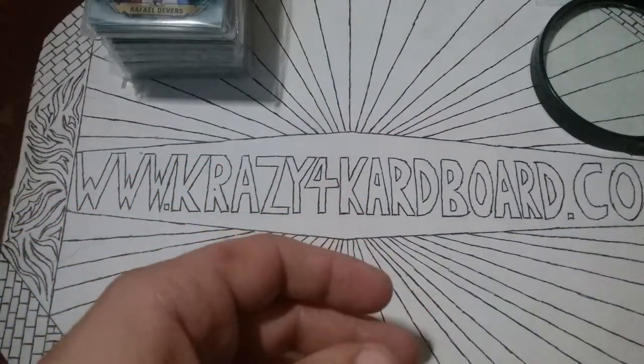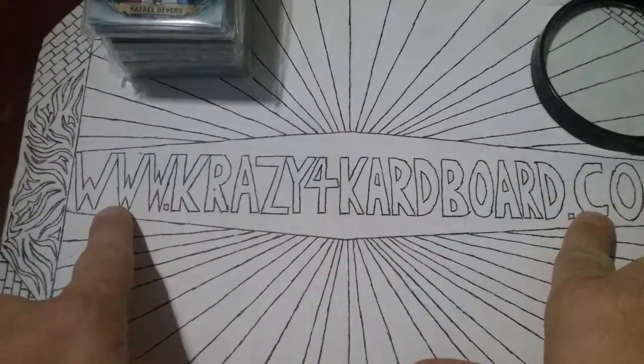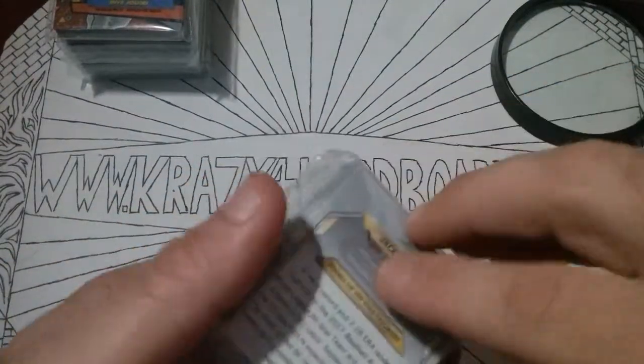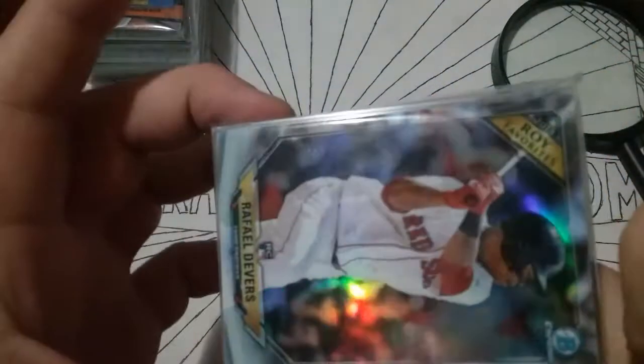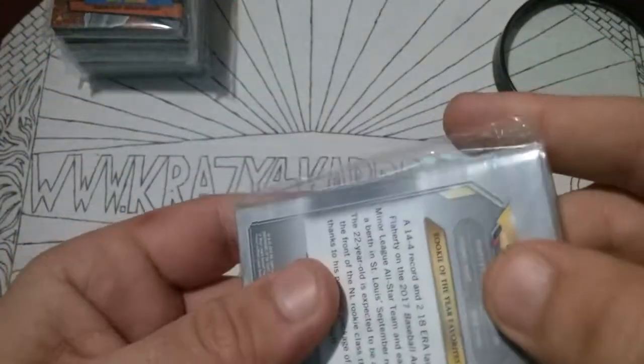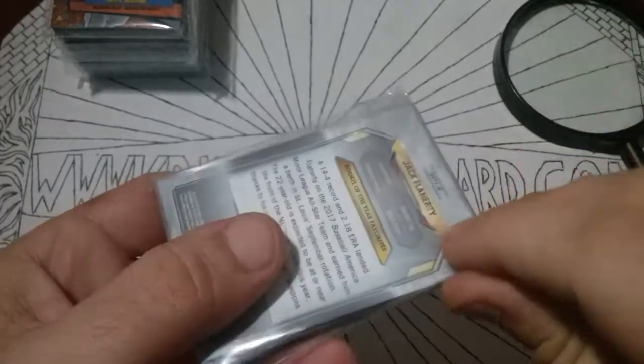Probably be going on the website pretty soon, so if you want to check it out in person, I'll check it out on the website. It wouldn't be in person, but we're going to pop this team bag of Bowman Chrome birthdays, Rookie of the Year favorites. The birthdays are later. See if I can find a tab to open it.